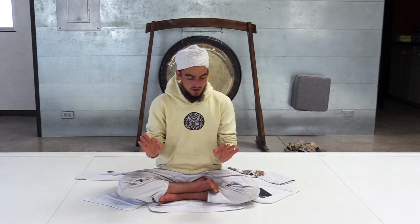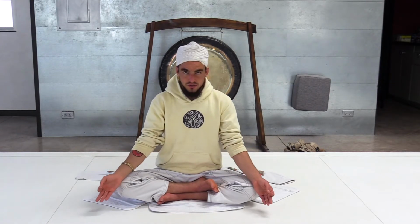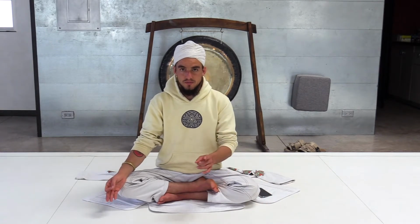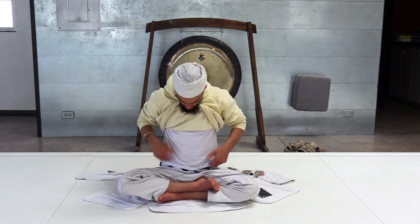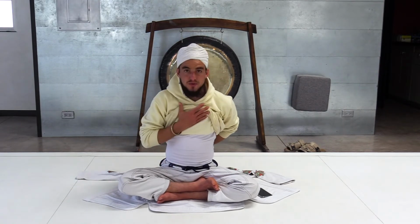Touch the thumb to the index finger, turn the palms up, put them on your knees, close your eyes, and you're ready to go. What breath of fire is that you're pumping your navel. I'm gonna pull it up again. You're pumping your navel in and the breath is coming out.